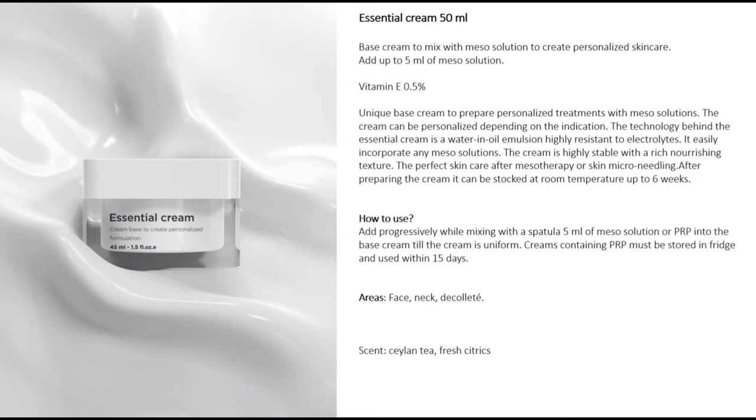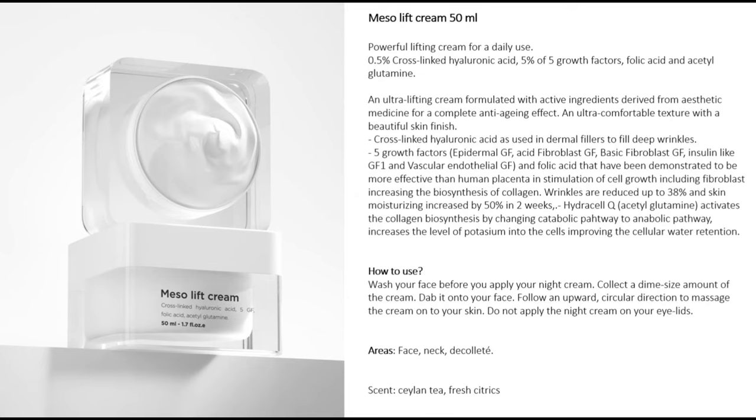They love this. Miso lip cream, beautiful cream. I've used it. You'll see results within 6 weeks, 38%. You will see a reduction of wrinkles, and you increase hydration up to 50% in 2 weeks. This can be applied every night. It's beautiful for the skin, works very well.